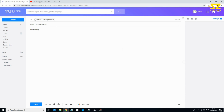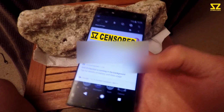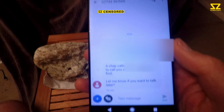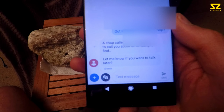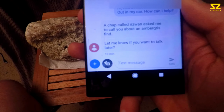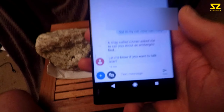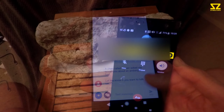Okay, so I just had a text from the Ambergris man, which was interesting. I'm going to text him back. It's here somewhere. There it is. It reads, I don't know if you can read this or not. Chap called Rizwan asked me to call you about Ambergris find. Let me know if you want to talk later. I want to see if I can get him on the phone now.